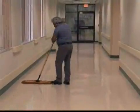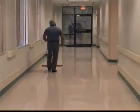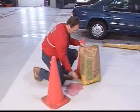Floor maintenance is very important, but it's everyone's responsibility. If you see a spill, clean it up.